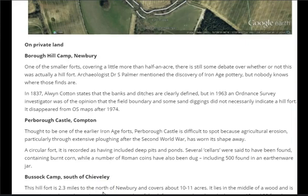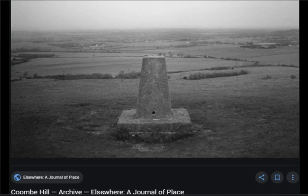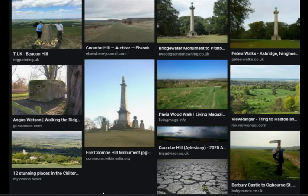Anyway, there's a bit more information about those ones. Anyway, it was just interesting to read. Anyway, back on Combe Hill with its amazing views. This place is up on top of that hill as well, which we're going to look at just a little bit more in a minute.